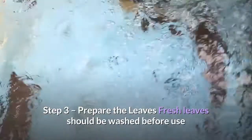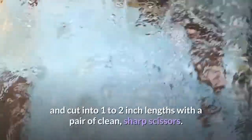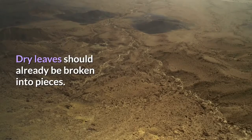Step 3. Prepare the leaves. Fresh leaves should be washed before use and cut into 1 to 2 inch lengths with a pair of clean, sharp scissors. Dry leaves should already be broken into pieces.